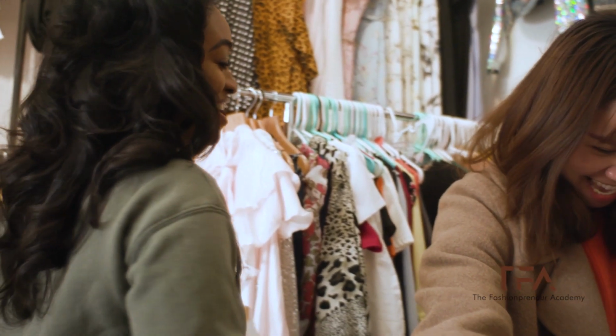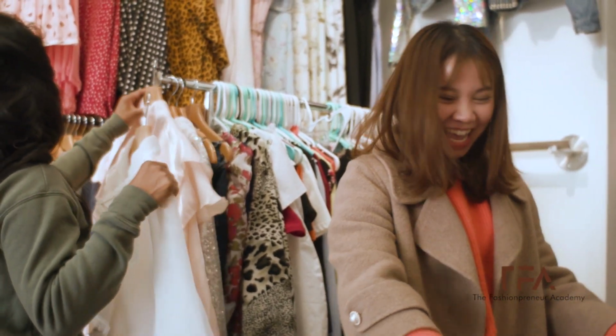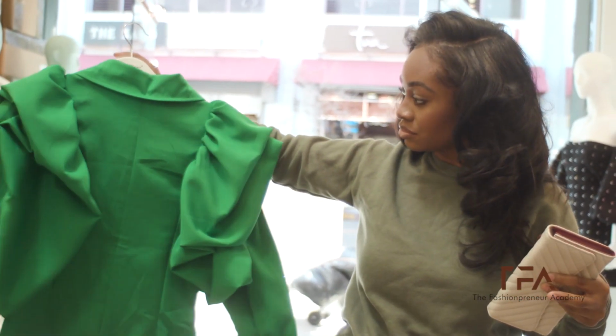What's really important when you shop, when you're a buyer, is your relationship with your vendors. You have to have a good rapport with your vendors. That's most important. Just buying the clothes and picking them out, that's the easy part. So I buy in outfit details. That's how I started the store, so I have to keep that momentum.